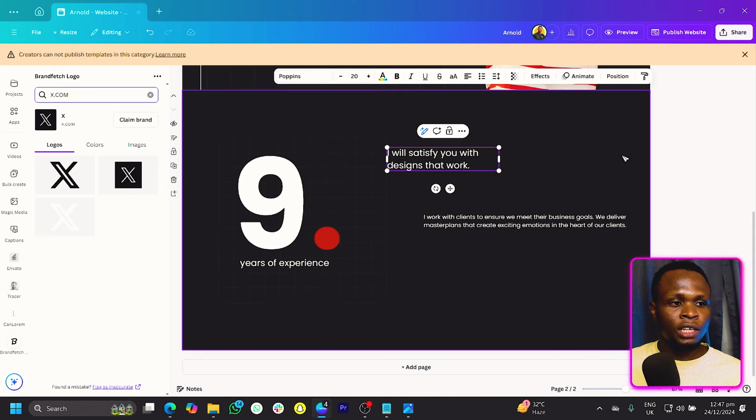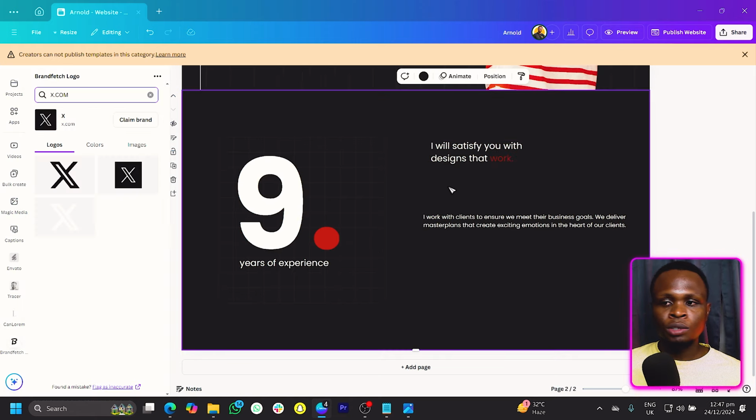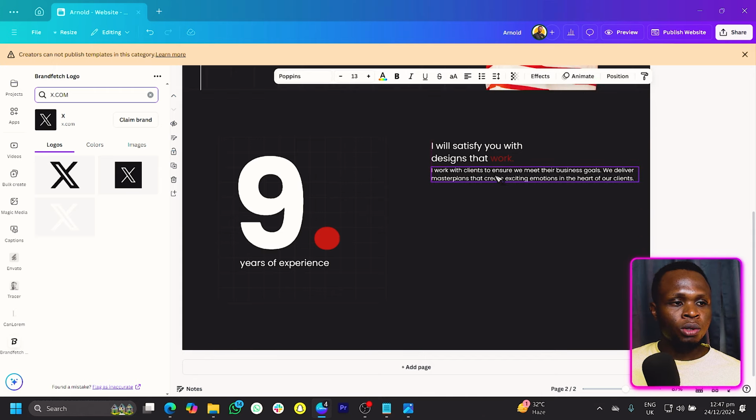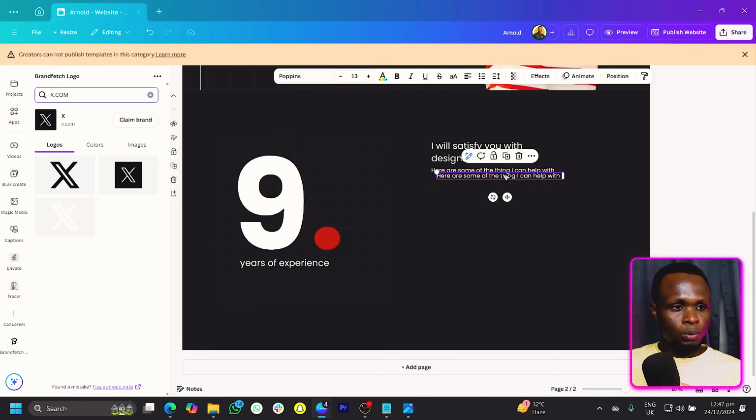Okay, and we'll change the alignment. We may even want to just make this fancy. So with the work, we'll change the color to red. And we'll also say, here are some of the things I can help with, just to keep it easy and simple. All right, nice. Once you do that, duplicate this and bring it down here.